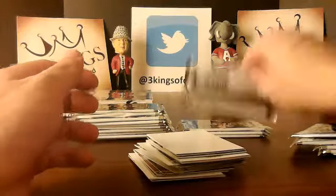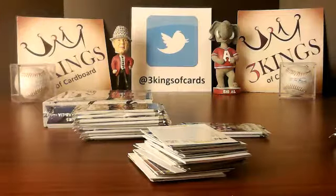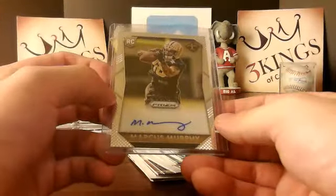Leave it up real quick and I'll pass it. Last one of that very front of that box, I guess. Now it's level of night. Yeah, that's two. Well, apparently there were two. There you go. It was a Marcus Murphy for the Saints.